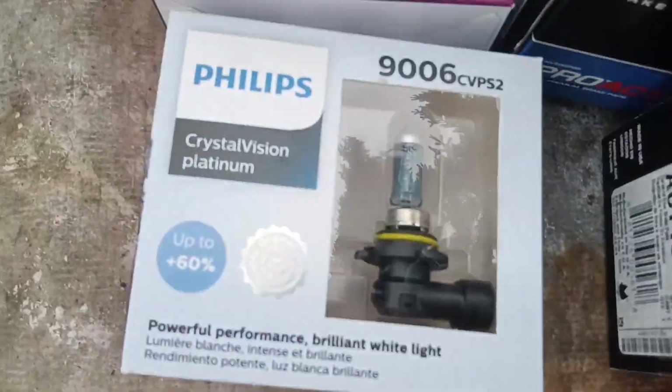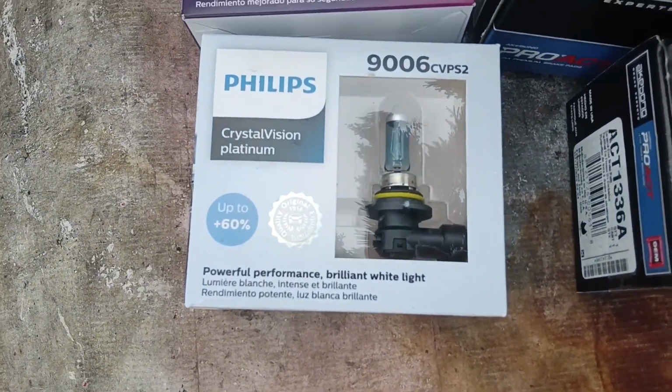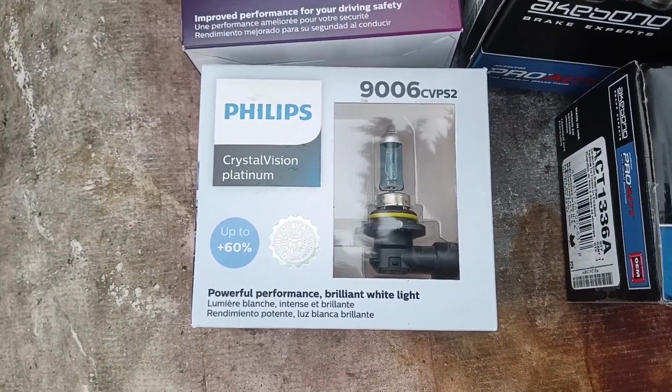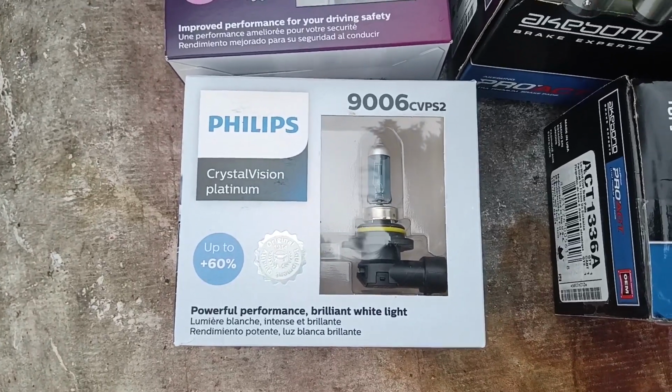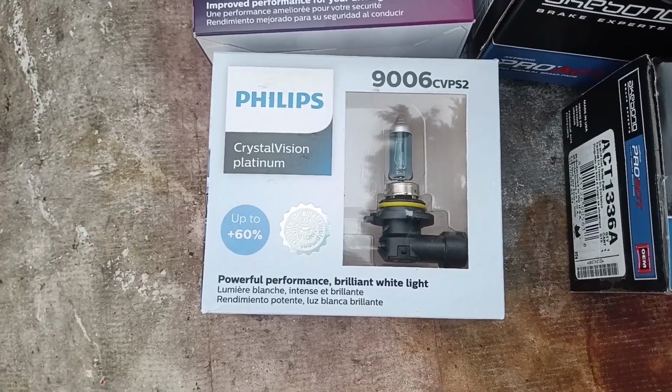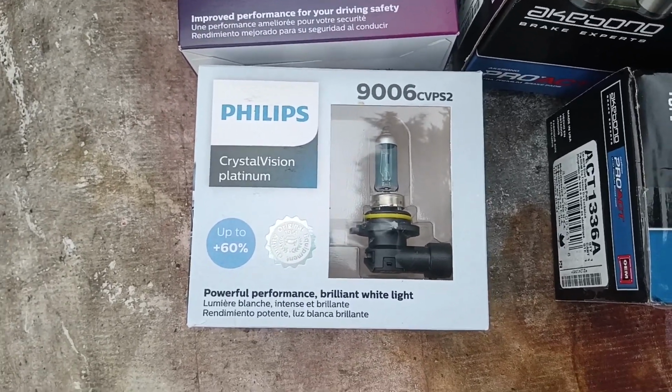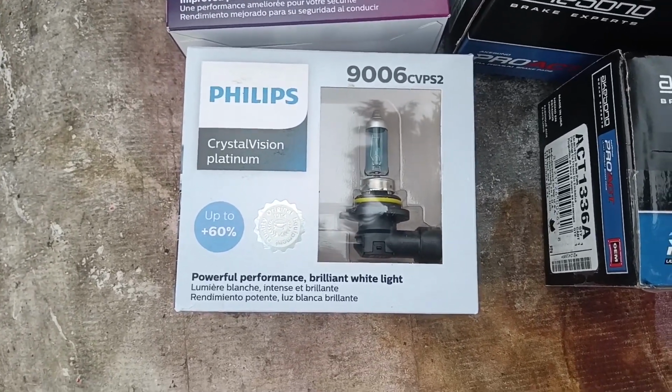We got the CrystalVision Platinum, which is up to 60% brighter. These are pretty non-offensive for the low beams, I believe. Those are a very white light. They do give you brighter than normal performance, but there's not a whole lot of terrible glare like you get out of my blinder setup.